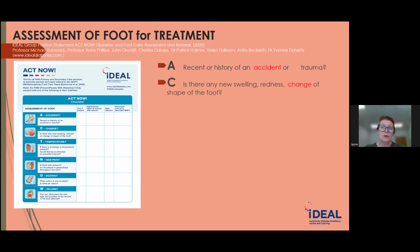C, any new swelling, redness or change in shape of the foot. That could also be changing colour. So redness might not be completely reliable. So sometimes we say just changing colour. So it may be darker, it may be lighter, there may be redness, there may be pallor. And those sorts of things might be helpful trigger words for people, particularly where people have a different skin tone, so that redness isn't quite so reliable. T, any change in temperature.